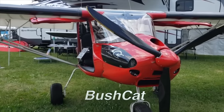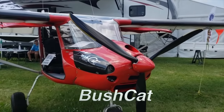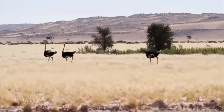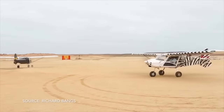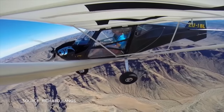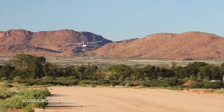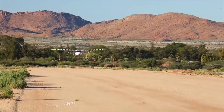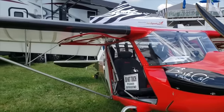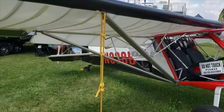Next, we have the BUSHCAT. The BUSHCAT is a South African designed aircraft, and this airplane was designed to maneuver and fly its way through the African jungle. The BUSHCAT comes in both standard tricycle landing gear, and you can have it fitted with tail wheels. Just like the KITFOX, you can have this airplane built either as a light sport or as an experimental aircraft. And if you go the experimental route, you have your choice of engines.